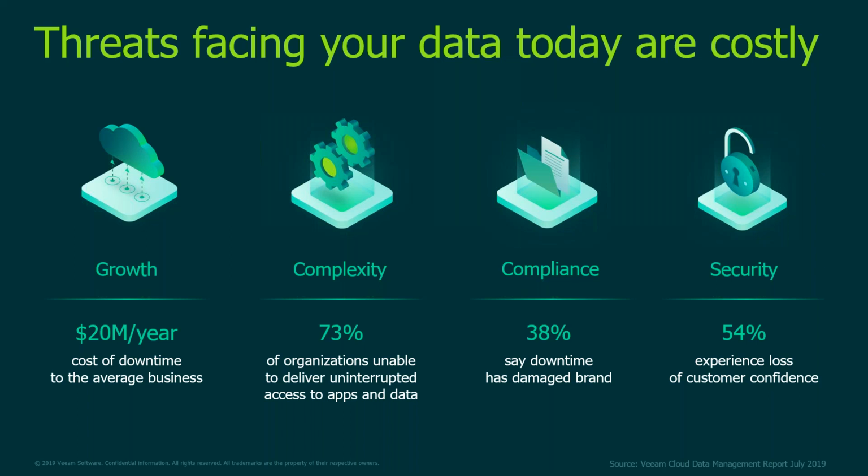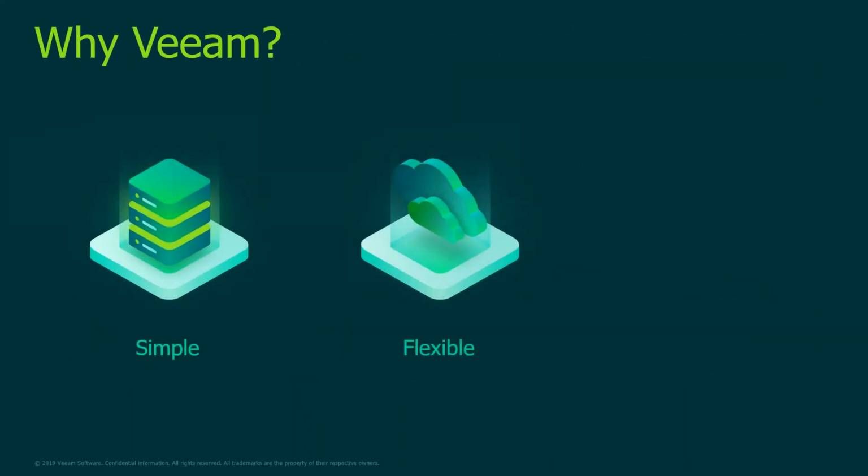And we can also talk about things like cost and complexity. That's a challenge as well. You see in some of the data here, 73% of organizations are unable to deliver uninterrupted access to apps and data from our surveys. Compliance is a challenge, security is a challenge. All of these elements drive greater conversation around data. So why are we talking about this? As we move to the next slide, the whole why Veeam probably comes to mind.